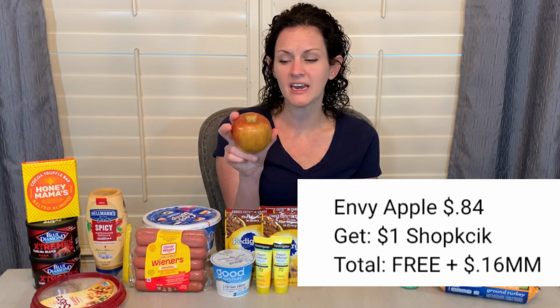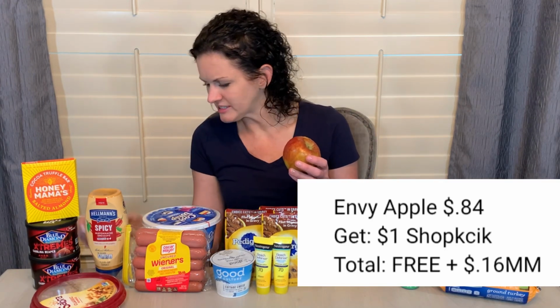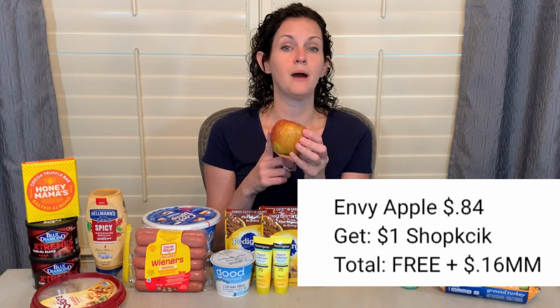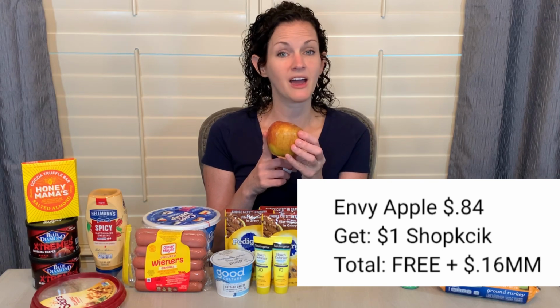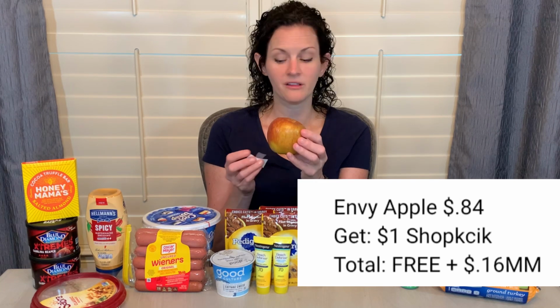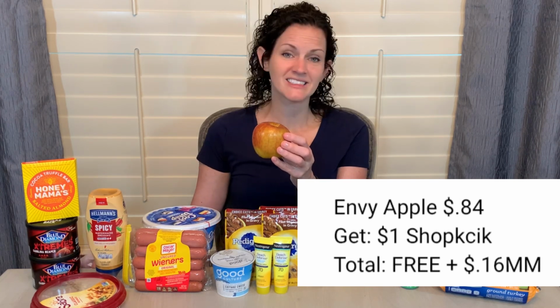This one uses the Shopkick app. I always love it when I get produce deals. On the Shopkick app, there are deals for Envy apples. There's a deal for individual apples as well as the bag of apples. My store did not carry the bag, but I picked up one Envy apple. I paid, I want to say it was 84 cents. Let me see, I wrote it down. 84 cents. Then I submitted my receipt to the Shopkick app where I got 250 kicks back, which is equivalent to $1. So this made the apple completely free and a 16-cent moneymaker.